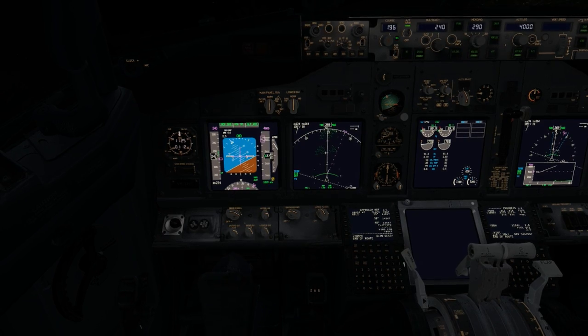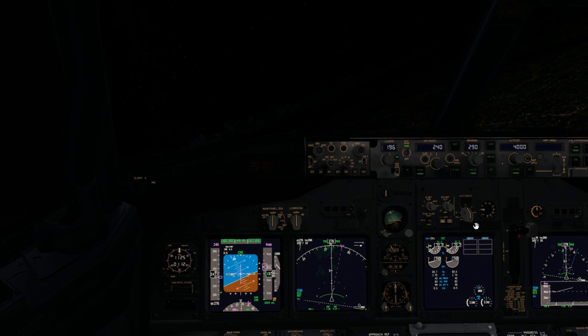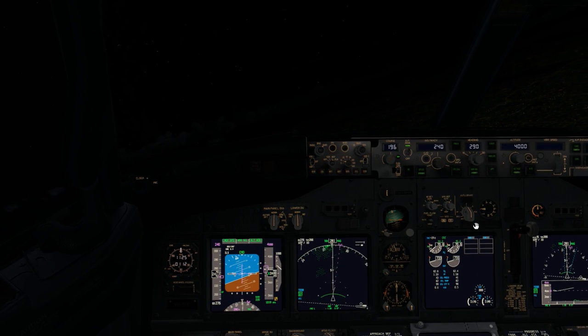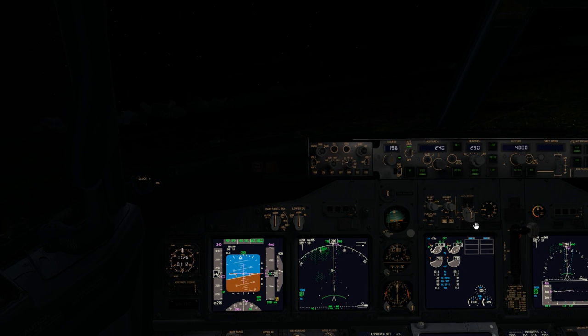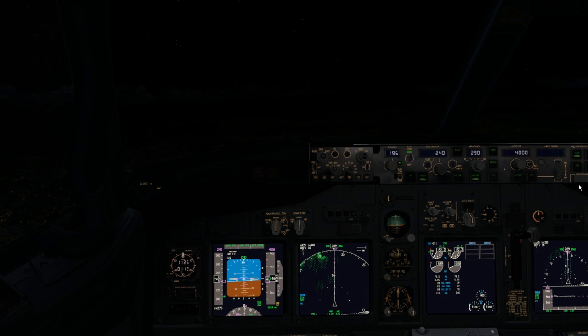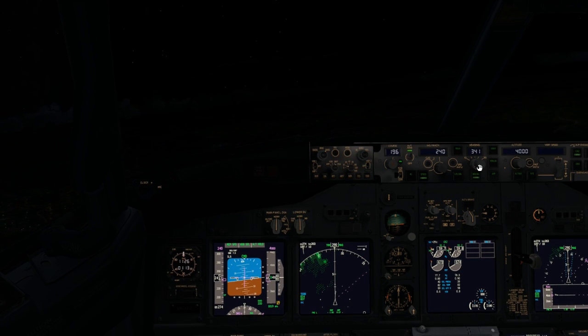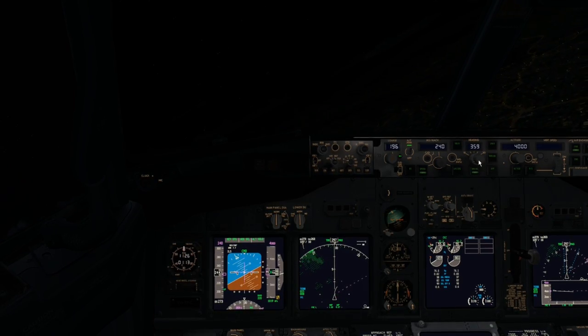Close 636. Reduce to minimum profile speed. Descend and maintain 2,500. Fuel-wise, we have one approach, then we'll go to the Gold Coast. Descend 2,500, minimum speed, runway 19. Velocity 989, turn right heading 360. Heading 360, velocity 989. 360 is set. Let's get the lights on in the cockpit.